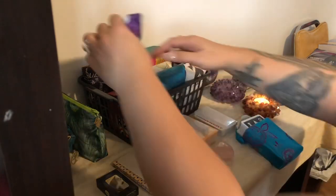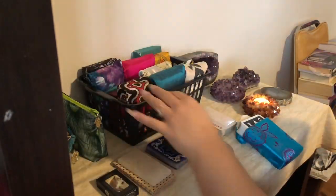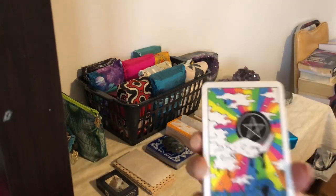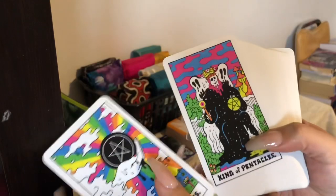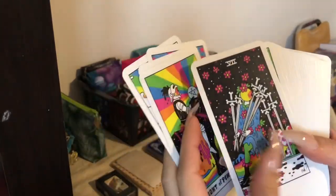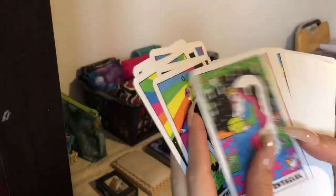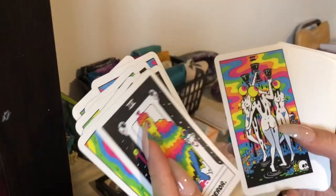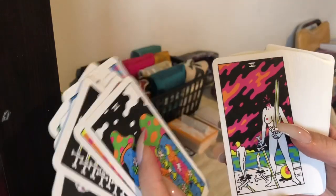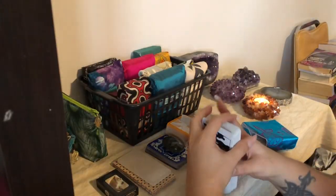Then the Oliver Hebert, which is very quirky, with really psychedelic colors and things like that. This deck reads amazing. Even though it looks so wild, I really do get some pretty good intuitive insights from it. So that's the Oliver Hebert.